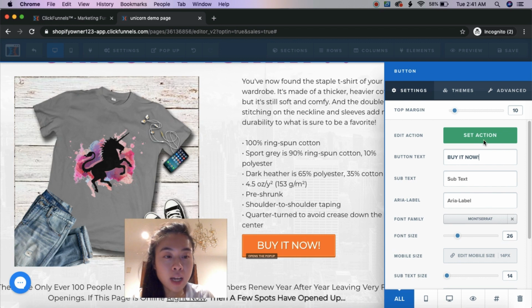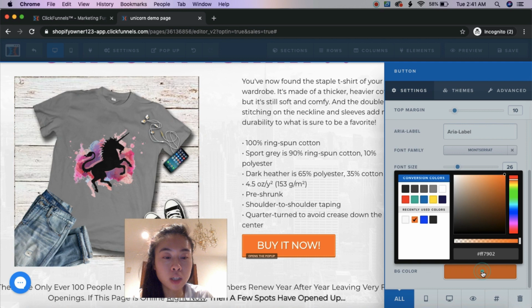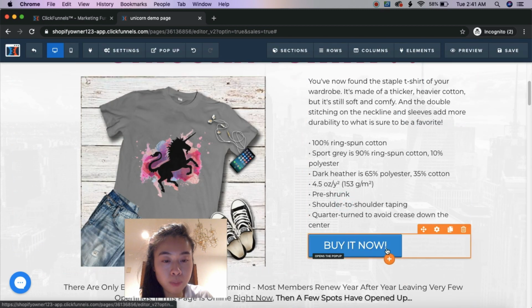I'm just going to keep it at buy it now, and then I have the option to, of course, change out the button. Now, I do want to keep my color scheme the way it is, with the blue and the pink. So I'm going to change my button color to this nice blue color.